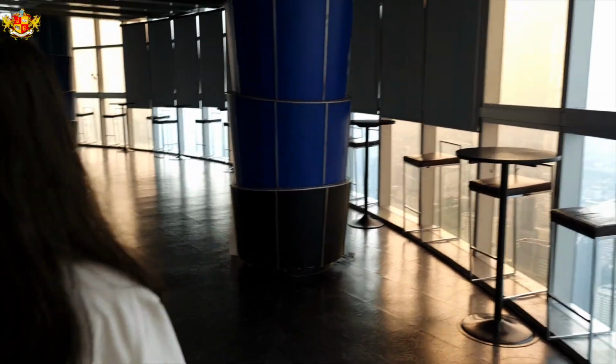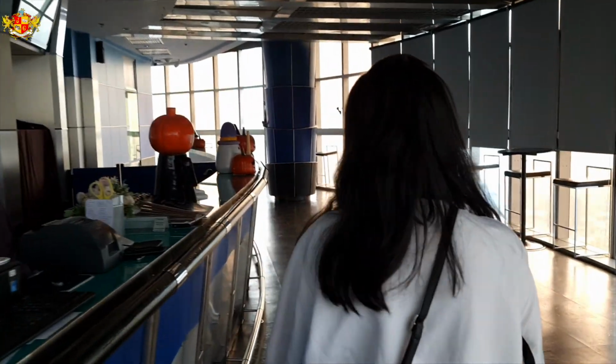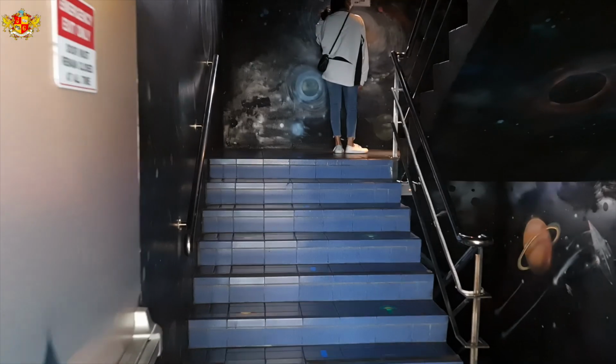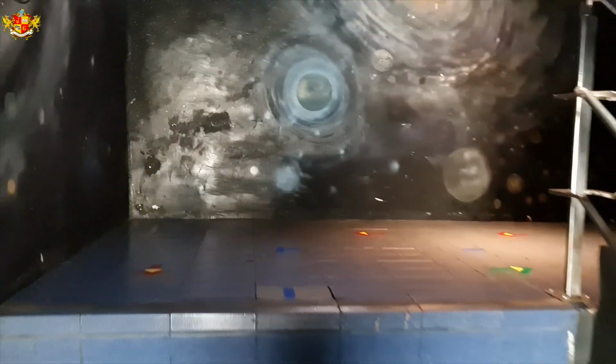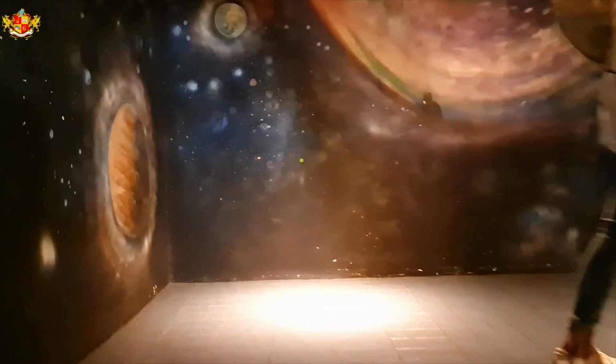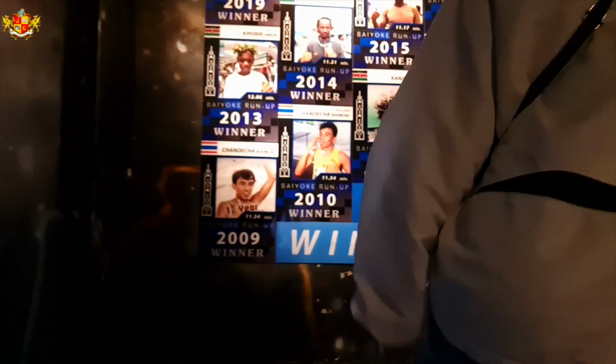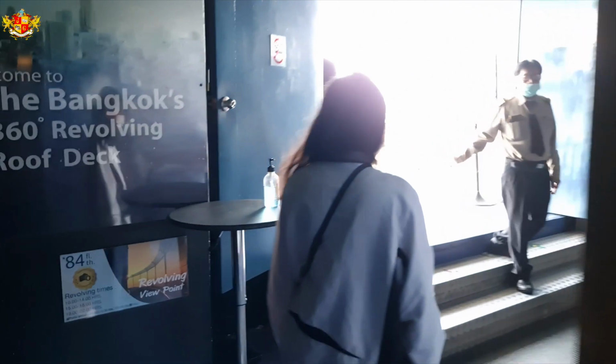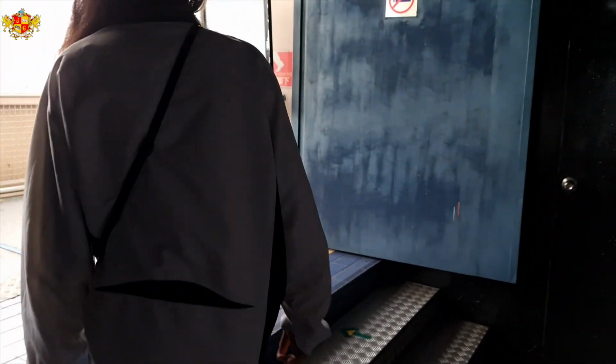So let's go check out the tallest level at this hotel. I think that's gonna be pretty exciting to see what that looks like. So now we're gonna go check out the revolving viewpoint, which is the highest level here. So let's go and check it out. Very cool galaxy painting. Looks like it is real paintings. Here's some champions from some race that they have. And here we are at the revolving viewpoint.